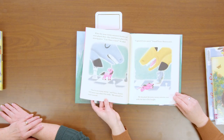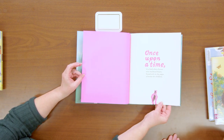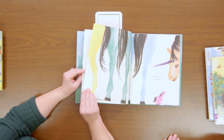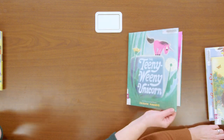So yes, and I mean the illustrations are just amazing in there. They're so great. It almost looks like pastels. Yeah. And I love the beginning of the book too, because it actually starts before the book begins, where a time in a land where horses were mythical beasts found only in the pages of books for children, it was common to see a unicorn, but not one this size. And then it goes into the title page. Oh, it's got a prologue. Yeah, prologue. I just thought that was really cute. I hadn't seen that very much in a picture book. Yeah, but it's totally effective.